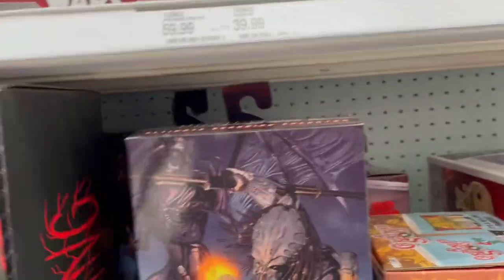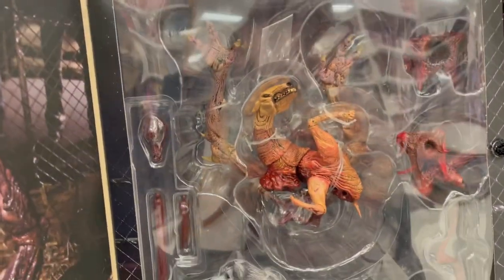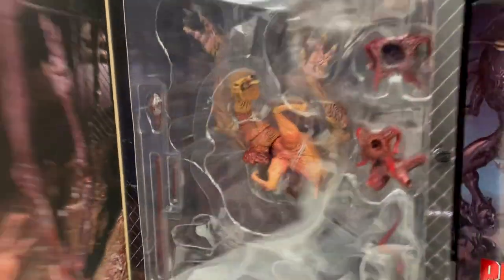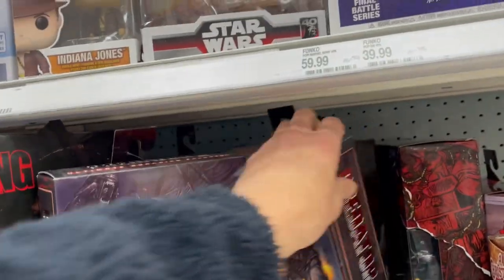These shelves. Another thing. This is the creature, the thing. Not that impressive. I'm sorry. I'm sorry, thing. Please don't hold it against me.